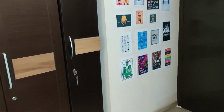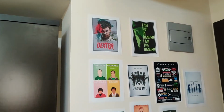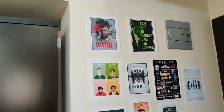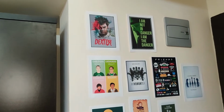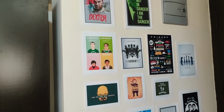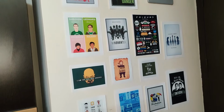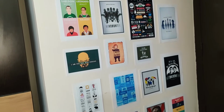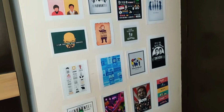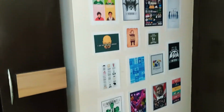Next to that is a very interesting part. Here we have posters of all our favorite series, mine and my husband's. So we have Dexter, Breaking Bad, Big Bang Theory, Mindhunter, Friends obviously, Game of Thrones, Vampire Diaries, The Office, Squid Game, The Boys. So everything is here. I really love how this wall looks.